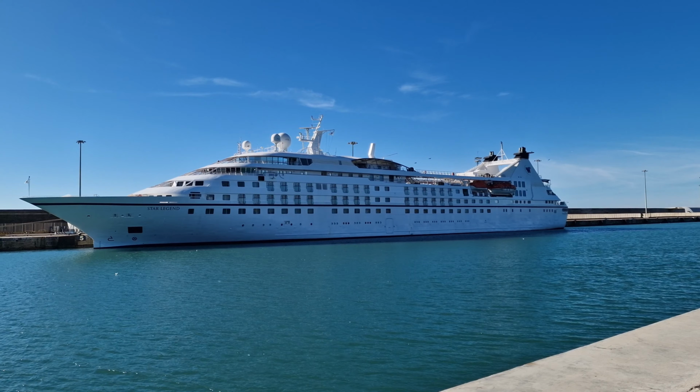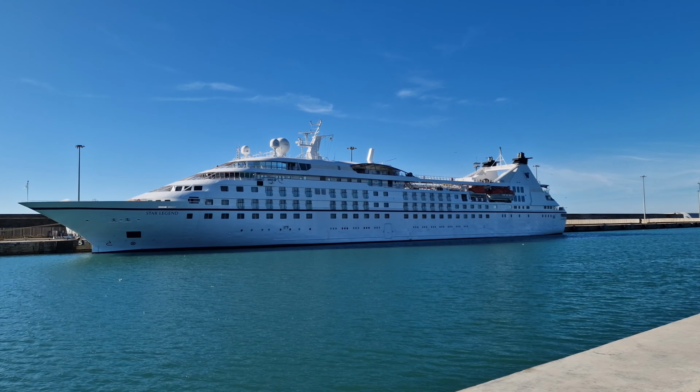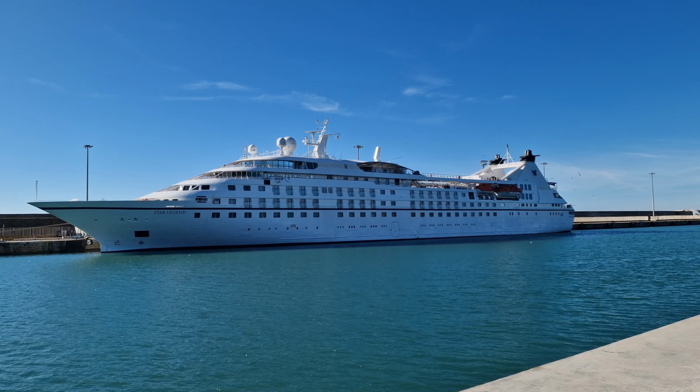Number 5. Onboard entertainment is not the focus of the cruise. One of the biggest distinctions I found between Windstar and other cruise lines is their approach to organised entertainment on board. Due to Star Legend's size, there isn't a traditional theatre to speak of, nor is there a packed itinerary of onboard events each day of your cruise.